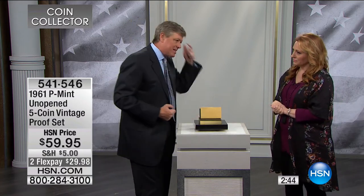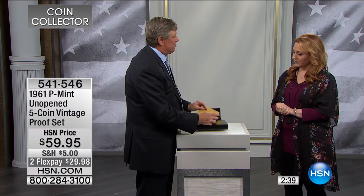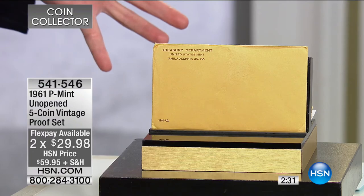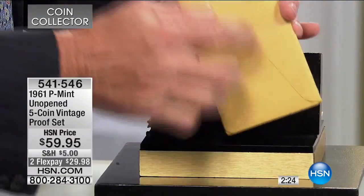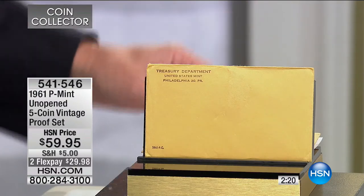So what this is, a 1961 United States government issue proof set. It is still sealed. It's never been opened. It's completely 100% original. Somebody bought a box. Actually, these came in boxes of 100. The guy had 4 boxes of these. I bought 400, 100% originally sealed, unopened United States Mint proof sets.